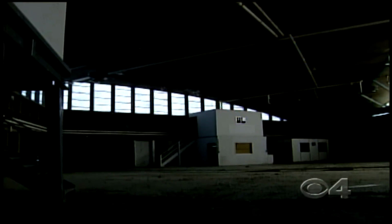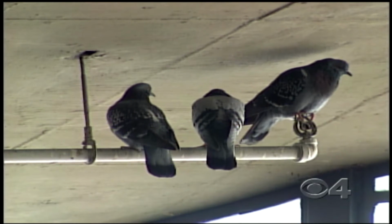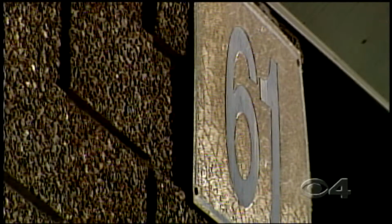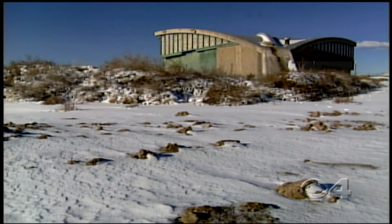But change is coming to Stapleton. Pigeons are the only things flying around here now, and Forest City, the company in charge of Stapleton development, must decide if the hangar stays or goes. Forest City believes the buildings ought to be reused. And that includes Hangar 61. Still, not many want an old abandoned building as a neighbor.